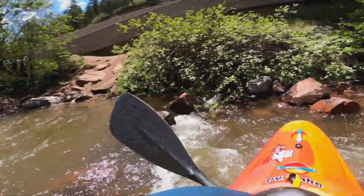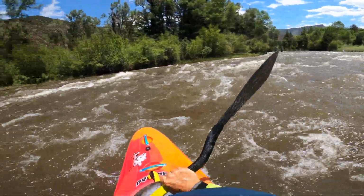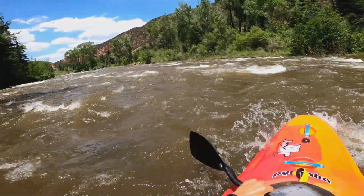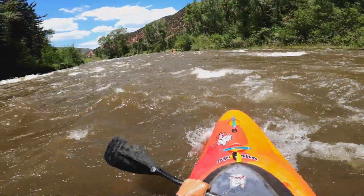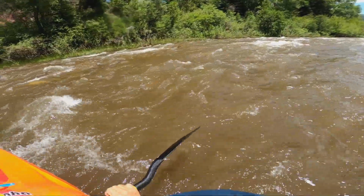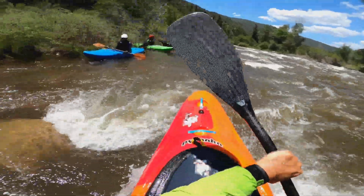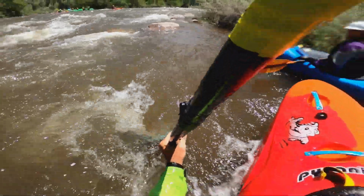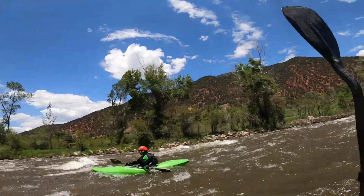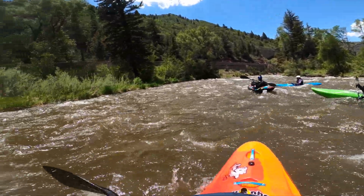It seems it's a class 3-4, supposedly. And when I say class 4, it's not like a technical class 4. It's more like a water-type class 4. It's a good local run here in town. It seems to be really fun. I think we're below the Slaughterhouse section. I'm liking it.